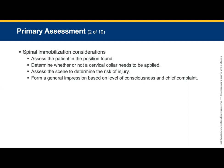Begin an assessment of the scene and determine the risk of injury. Is it safe for me to go in there? Then form a general impression of your patient based on his or her level of consciousness and their chief complaint. Well, I think they're going to be okay. Well, I think this is going to be really bad. Oh my God, that's a lot of blood. I don't know what to do next.